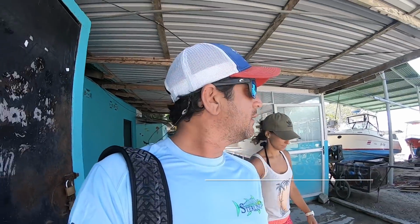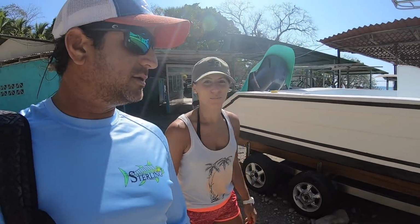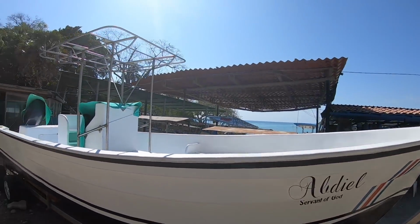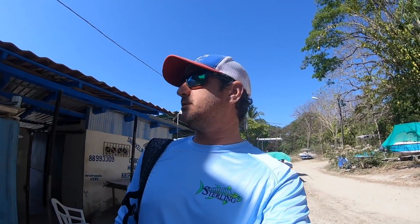Reaper team, we're up here at the marina, Mal Pais Village Marina. Alana and I are going fishing today. She's super pumped or what? This is pretty cool. This is one of the local pangas. I'm sure they probably build them right here. It's not even 3 o'clock. We're gonna fish from 3 to 6, hopefully get that afternoon bite.